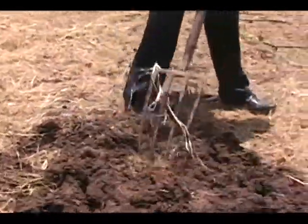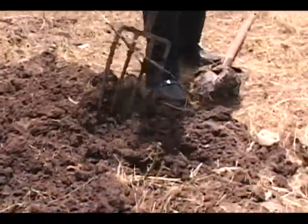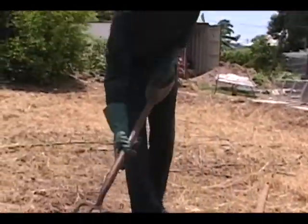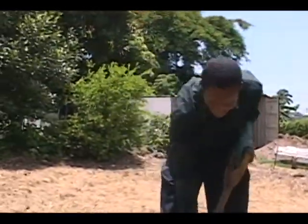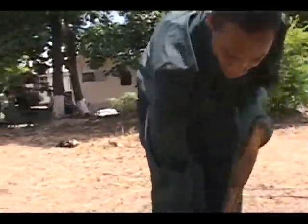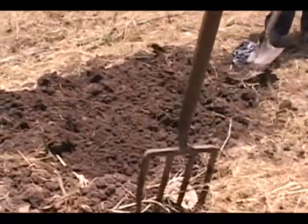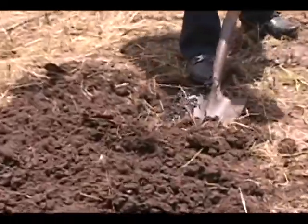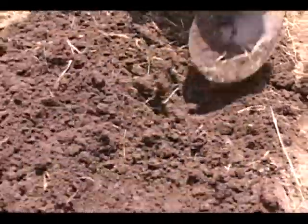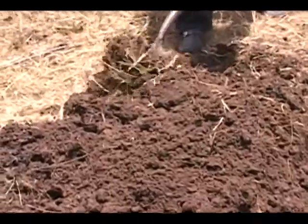So in other words, you're incorporating the manure within it. And in the meantime, you just use the same fork or your spade. Sometimes the spade is much easier to use to create the bedding because you want to allow free drainage of water on both sides.